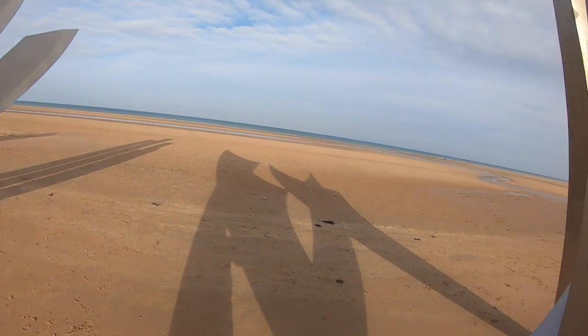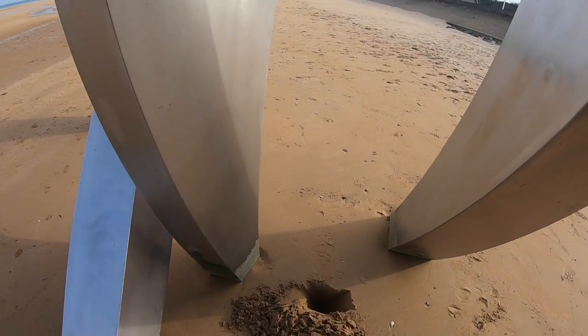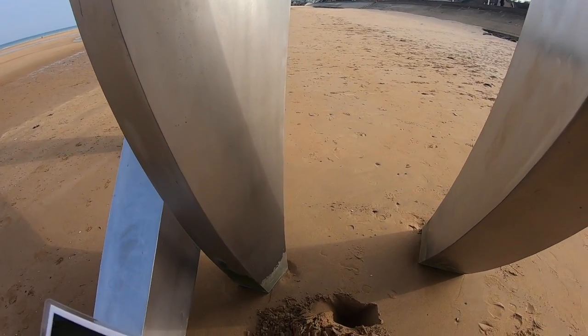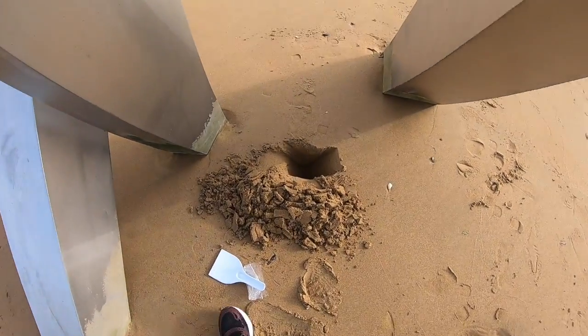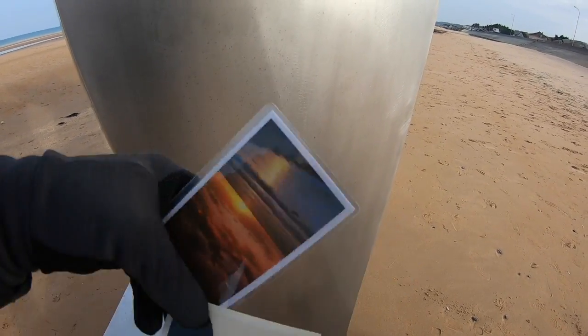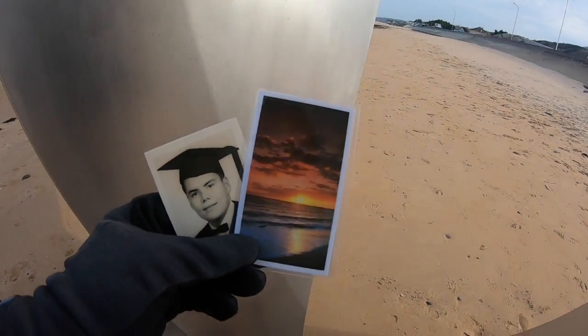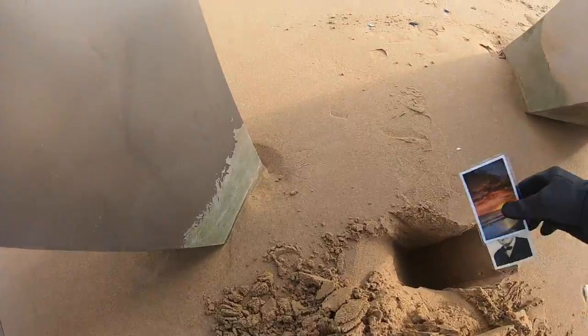So again, here I am at Omaha Beach, beneath one of these, I don't know if they're the wings of the Freedom Side or whatever. Anyway, I dug a hole. And I'm gonna put my dad in this little beach thing. Oh, it's upside down. There you go. Little beach thing in the hole. That way we can always be here.